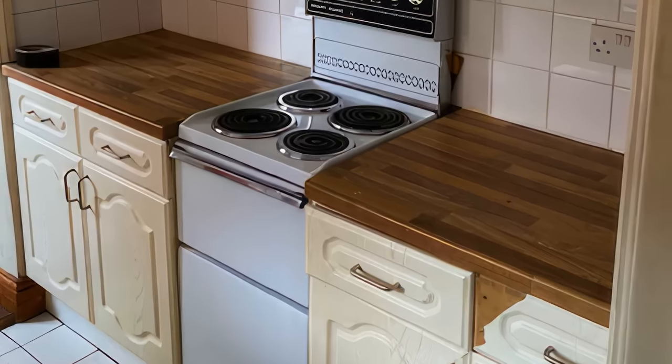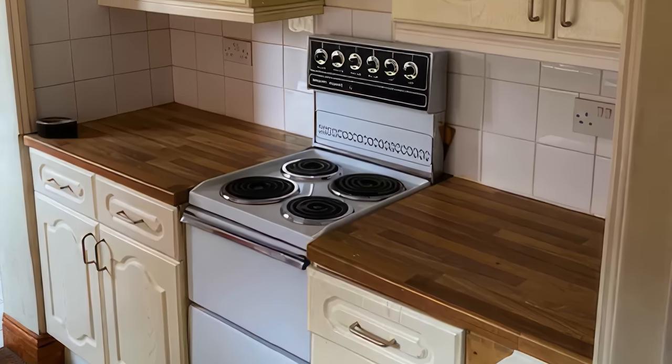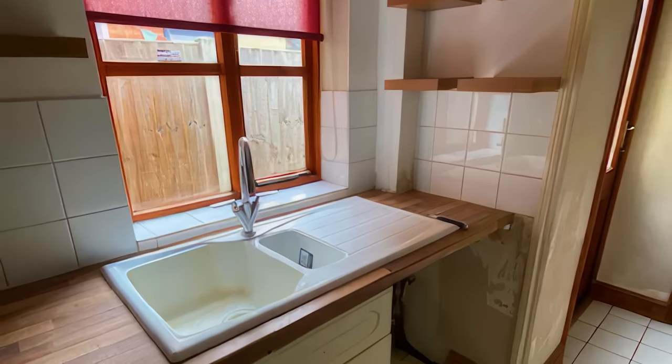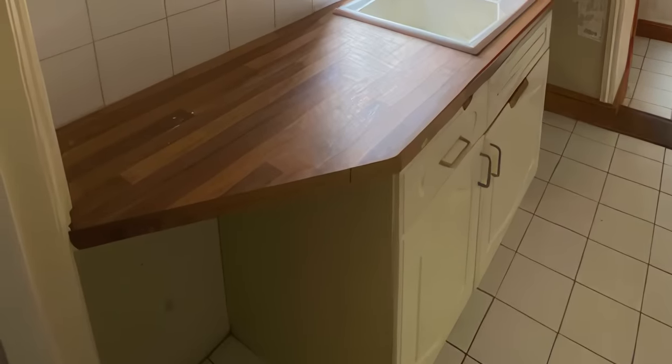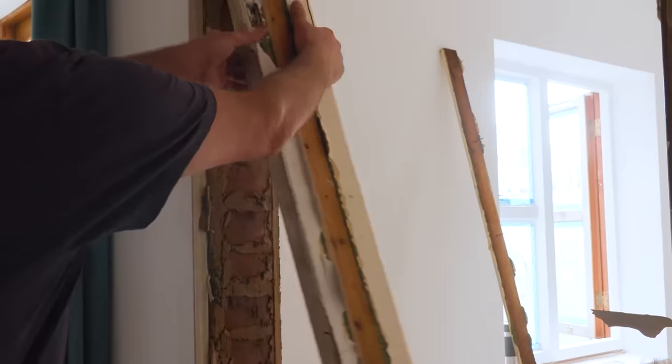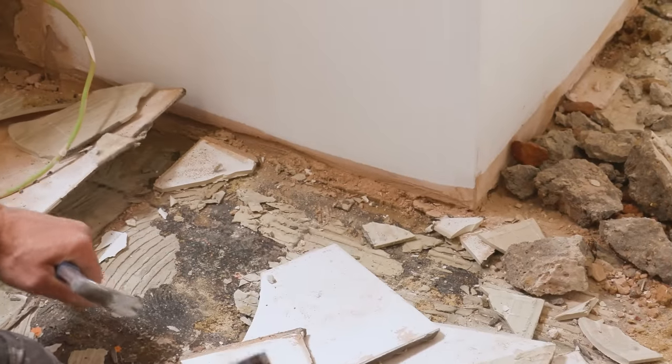So here's the old kitchen that's going to be replaced. It's in a two-up, two-down Victorian terraced house, and they tend to have tiny galley kitchens. But this one's even trickier because the opening into the room isn't central, which is why we've got this odd tapered worktop. So the first job for the guys is to move this opening and prepare the floor.